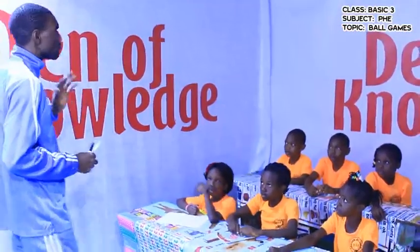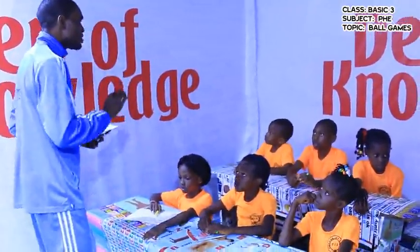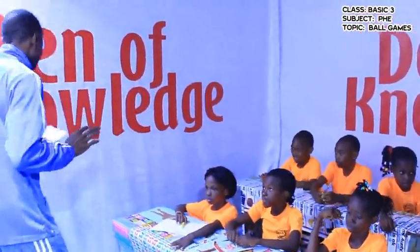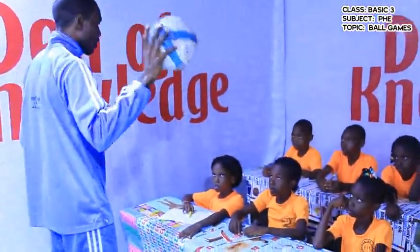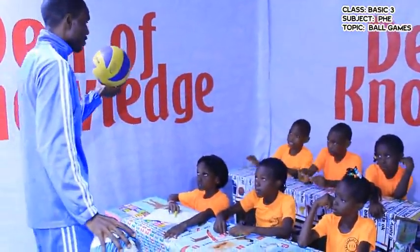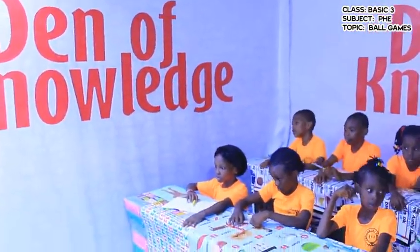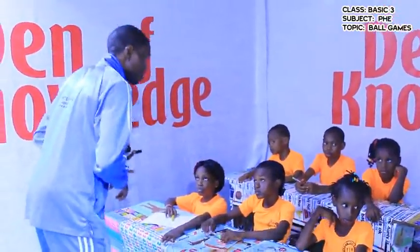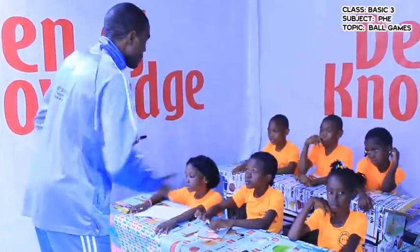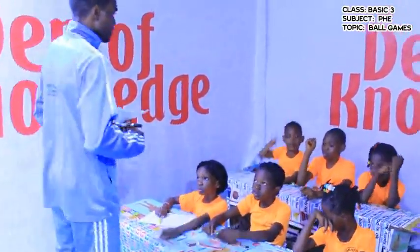Now, when you talk about ball games, you are simply talking about those games that we play with a ball. If you take a look at my hand, you will see two different balls. This is for football, and this is volleyball. Everybody say volleyball. Good. There are other ball games like basketball and table tennis. Table tennis is also a ball game. How many of you can play table tennis? We also have lawn tennis.